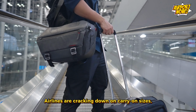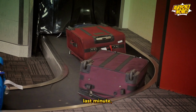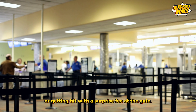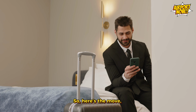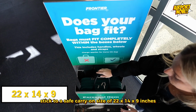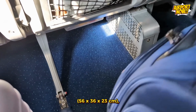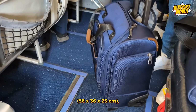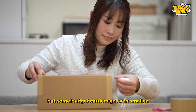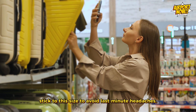Airlines are cracking down on carry-on sizes, and nothing's worse than having to check your bag last minute or getting hit with a surprise fee at the gate. So, here's the move. Check your airline's rules before you pack. Most airlines stick to a safe carry-on size of 22 by 14 by 9 inches, 56 by 36 by 23 centimeters, but some budget carriers go even smaller. If you fly often, stick to this size to avoid last-minute headaches.